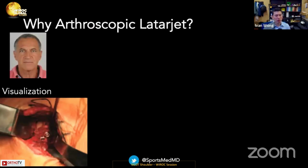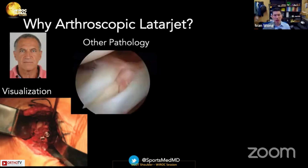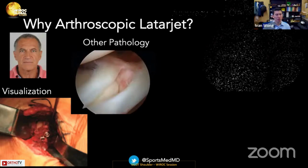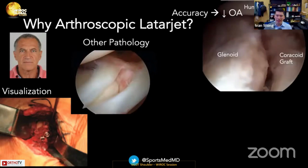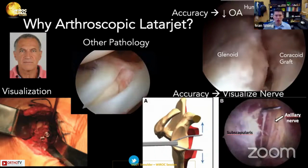Well, Laurent Lafosse actually progressed this to an arthroscopic Latarjet, suggesting that we can increase the visualization of this, allowing us to attack other pathologies that are happening at the same time to improve outcomes, and allowing us to see better, because it's really hard to adjust where that graft is in the glenoid to decrease the chance of OA. But unfortunately, you still have to visualize the nerve because you still have to do that subscap split.